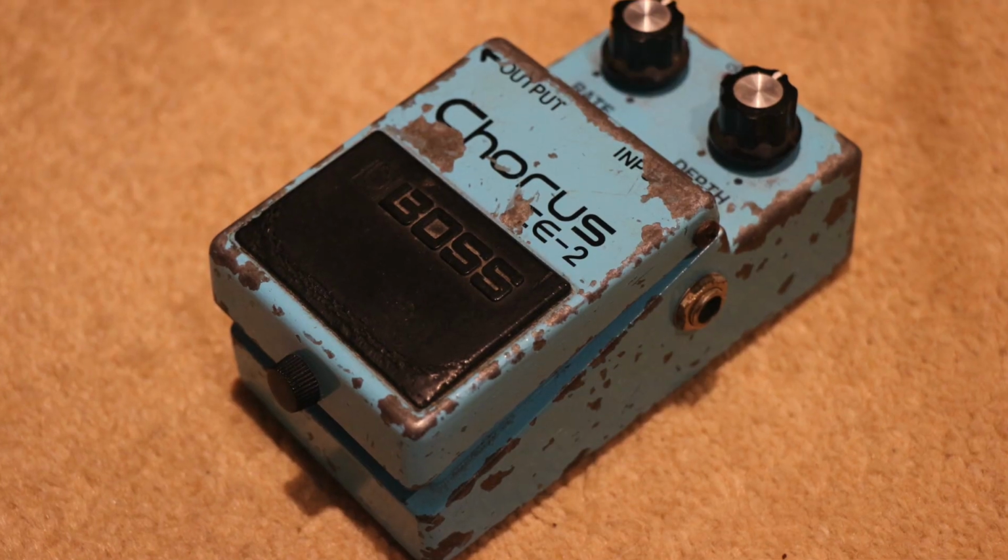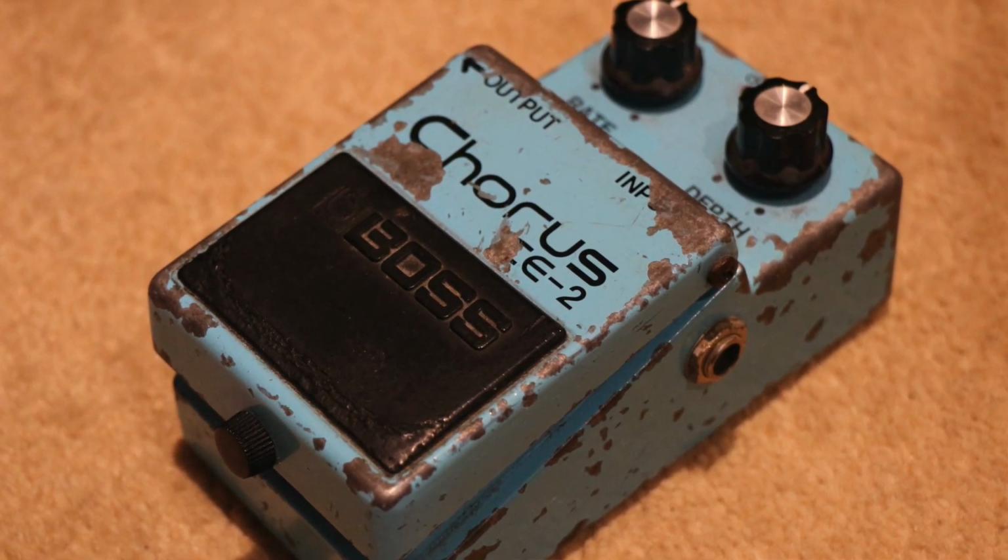This is an original Long Dash CE2. Now, the reason I went with this one is because it has that depth knob, so I can really sort of dial in how much jangle there is. But it's a super bright, shimmery chorus, which pairs so well with the sort of high-end fidelity in the Z-Rec. But it also sheds quite a lot of low-end, which is great for clean sounds because it kind of thins it out and makes it sparkle.